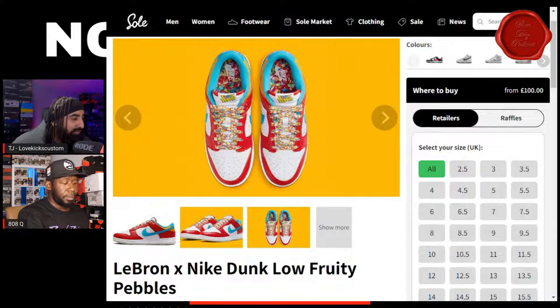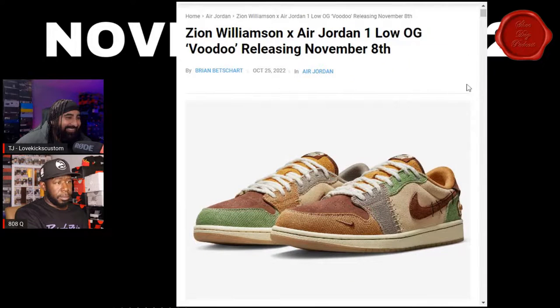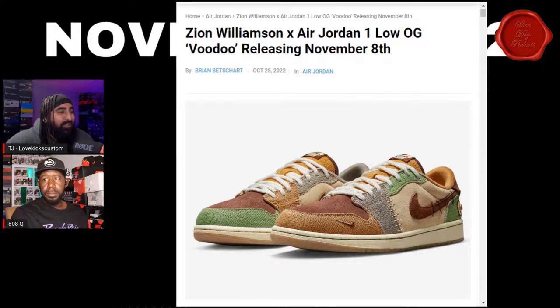Next up on the 8th, I'm just going to go to the other calendar because I've got two calendars open. This one is next up, this beautiful sneaker. This is absolutely gorgeous. The 8th of November, guys. That's what you're looking at for the Air Jordan 1 Low OG Voodoo. I think it's just going to be a States release because I ain't seen it in the UK release calendar at all. Very, very dope.